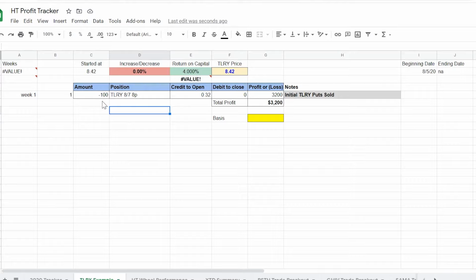So right off the bat, things went south pretty quickly for this one, and it dropped all the way down to $7.50 by the end of the week. So we're going to drop this right here to $7.50, and that's a 10% decrease on the price of the stock. That's a pretty steep drop for just 2 days. So since it dropped down to $7.50, that meant that at the end of the week on August 7th, our 8-strike puts were in the money, so we were going to be assigned these shares.